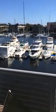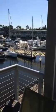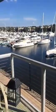Right, little pan scan of the beautiful boats. Beautiful today after the rain yesterday, although the water's kind of muddy from all the washing over of the stuff.